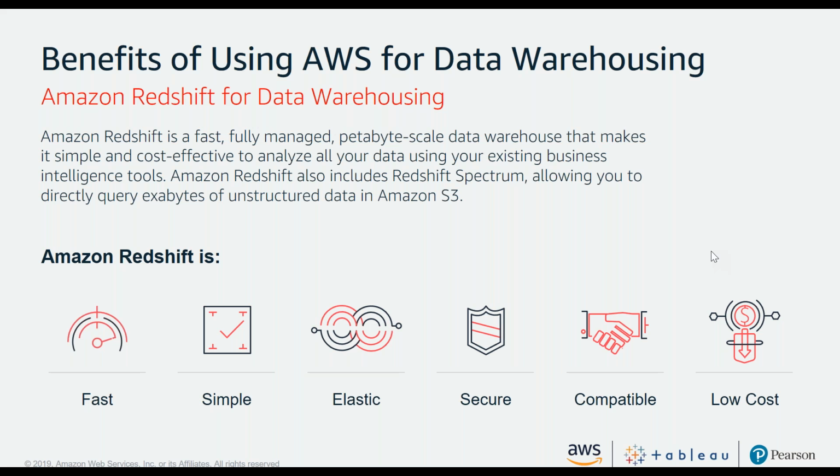So it's fast, but yet it's still easy to use. It's simplistic. Invent and simplify is one of the primary tenets that we use at AWS. It's elastic, use as much or as little as you need. It's secure while maintaining compatibility to your existing BI toolbox. And of course, it's low cost. And when you add the force multiplier of the other AWS services within our portfolio of products and services, it makes for an incredibly compelling story around Redshift.